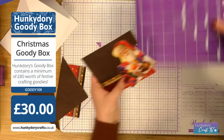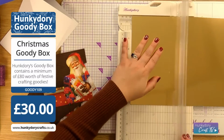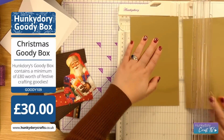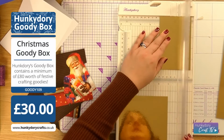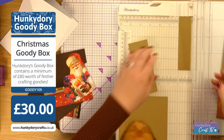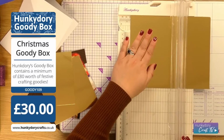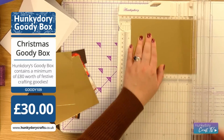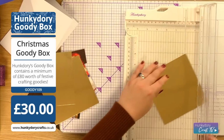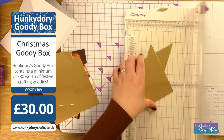So gold mirror is going to be my next step. And I need two panels that are 5x5 and 5x5. So I can cut one from 5x5 there. The other one is going to be 2x5, so that's for the top of my card. And then the bottom bit of my card where my easel is going to sit, I need another panel which is 5x5 by 5x5. And then one of these we're going to cut in a diagonal because that is obviously going to sit on the top of my card.